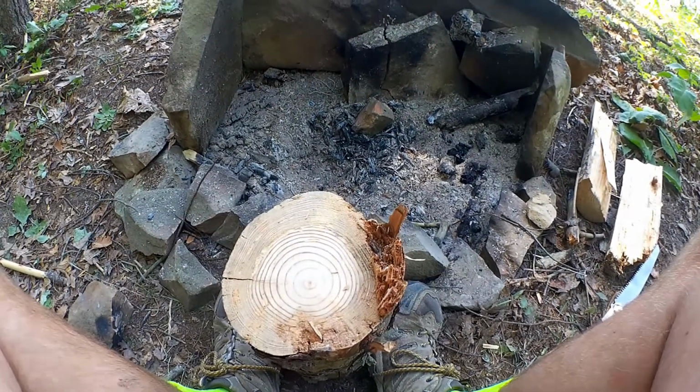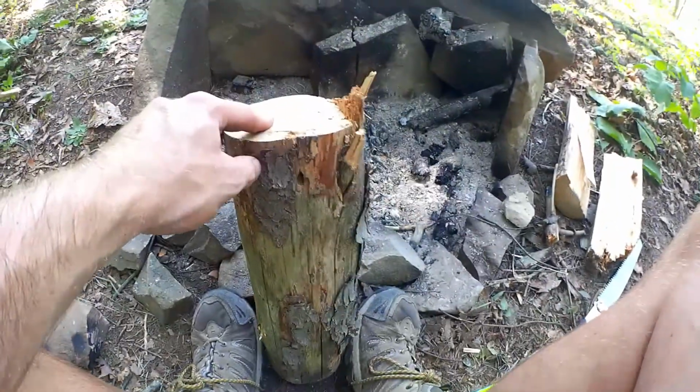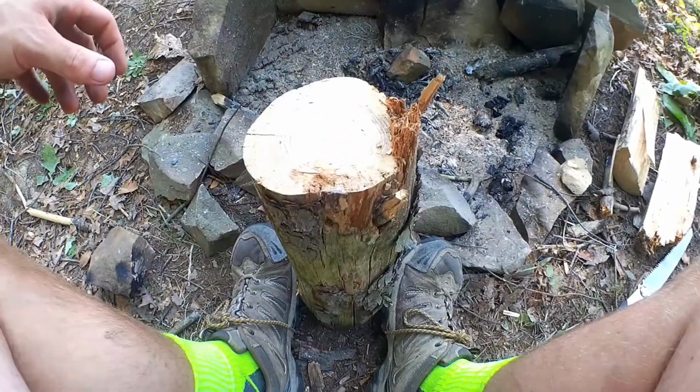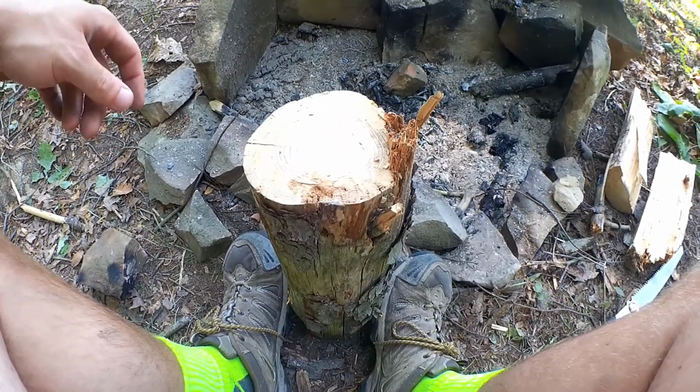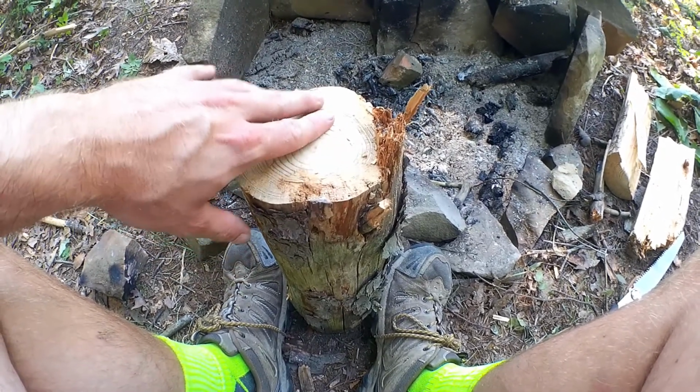There's tons of stuff that's dead in this forest. To get this, I had to saw both ends of it, and I'm about to split it down the middle like this one. So I wouldn't say don't bring a hatchet and a saw, because they're definitely useful if you're looking for a nice long-running night fire.